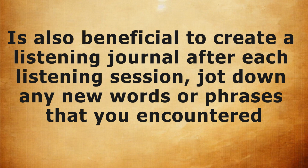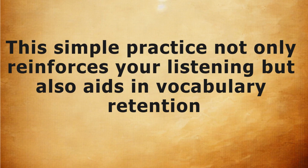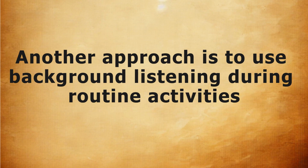It is also beneficial to create a listening journal. After each listening session, jot down any new words or phrases that you encountered. Write down the context in which you heard them and try to use them in your own sentences later. This simple practice not only reinforces your listening, but also aids in vocabulary retention. Even if you only have a few spare minutes, recording your thoughts and new learnings can make a big difference over time. Another approach is to use background listening during routine activities.